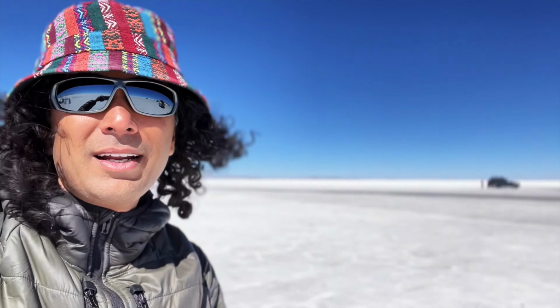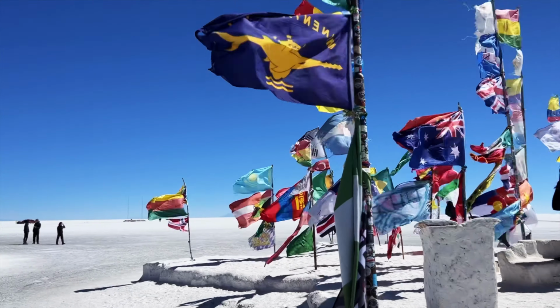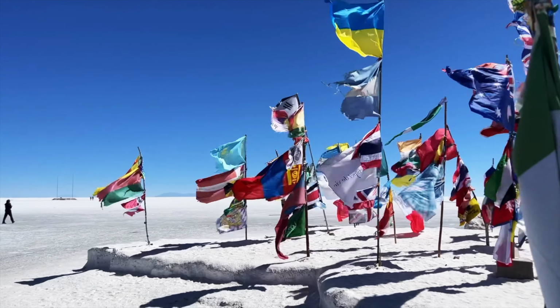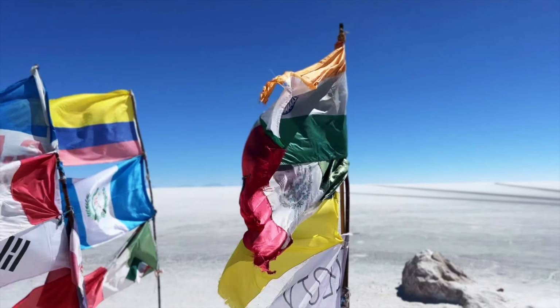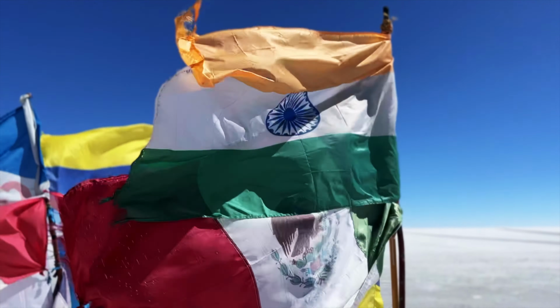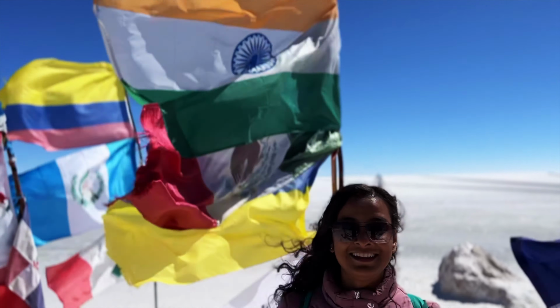This is the entry to the Salar de Uyuni. This is an interesting place where there are many flags from different countries. Explorers and travelers who have come here before have put the flags from those countries here, and we found ours too. So definitely there have been some Indians here who put up the flag, and so we could take some pictures.